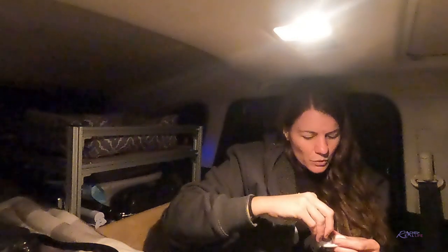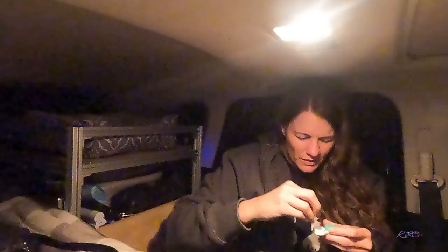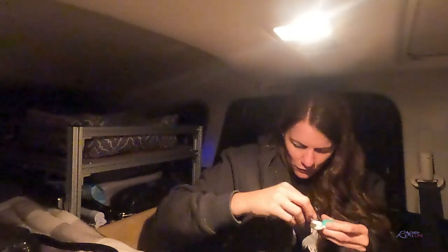We are going to get ready for bed. Lila's doing okay. She hasn't eaten any more of her food from when I fed it to her down here. She loved sitting back there and looking out. I left the tailgate open for a long time, and then I think the rain just became too much for her.